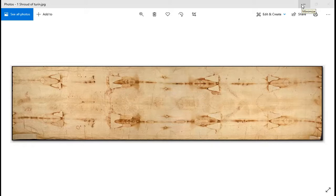He concluded that the image could not be the work of an artist and pointed out that the body could not have been in the shroud for too long, or decomposition would have ruined the image. Although an avowed agnostic, he concluded that the man of the shroud must be the Christ.